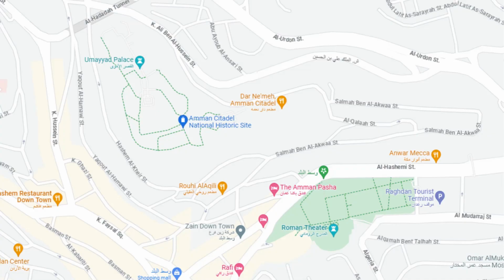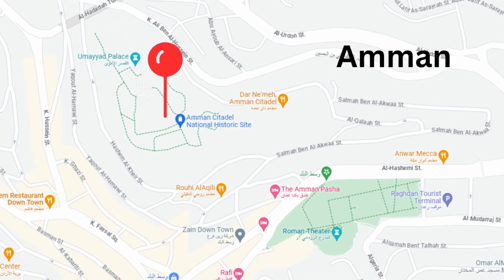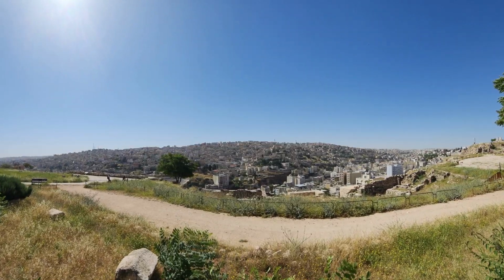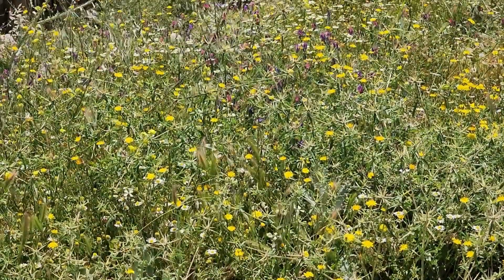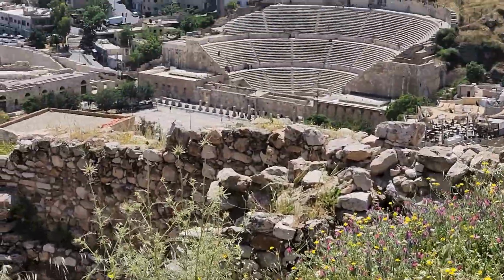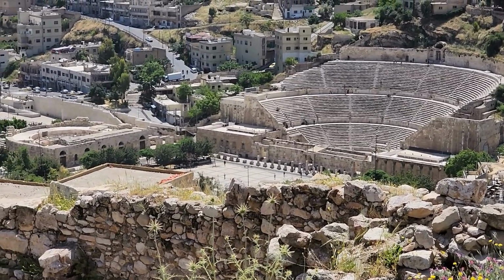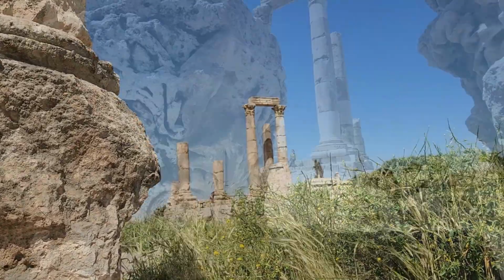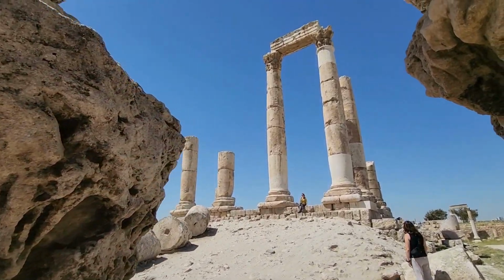Our next stop on this adventure was the Citadel. Now this one here sits up a little bit high. The views are incredible. You can actually see the Roman theater from this site. It is breathtaking, the views of the valley in and around the area. Now the moment that you step into the Citadel and you make your way around, you're going to see, obviously, the first one is the Temple of Hercules.